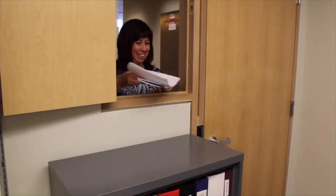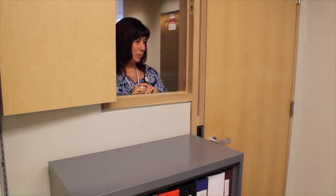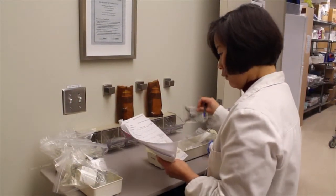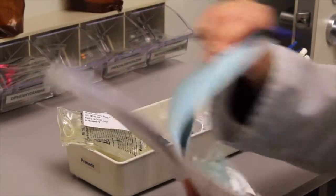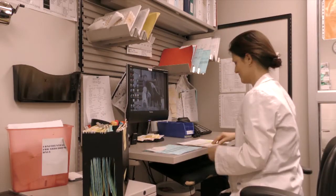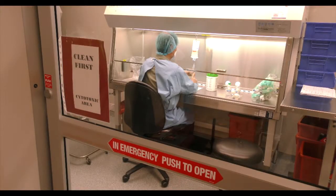When your nurse has verified that it's safe to proceed with your chemo treatment, he or she will bring your chemo orders to the pharmacy in the CTU. The pharmacist will review your chemo orders and provide any medications you need to receive before the chemotherapy is started, such as medication to prevent nausea. Then the pharmacy will prepare your chemo. On average, this takes about 30 minutes, but it may be a little bit longer. This is because most chemo drugs can't be prepared in advance.